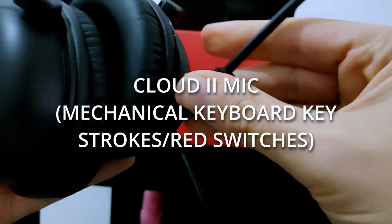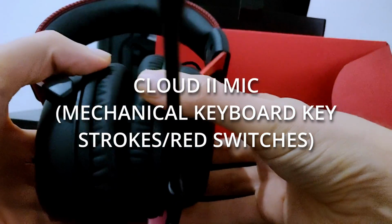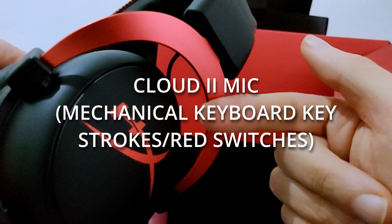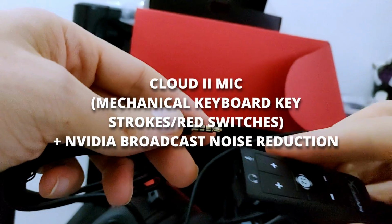All right, just getting to normal distance from the keyboard. Now we're going to check if I can actually hear it. I'm just typing. Red switches keyboard. Now I'm going to be quiet. Because I already know that I can hear the switches.